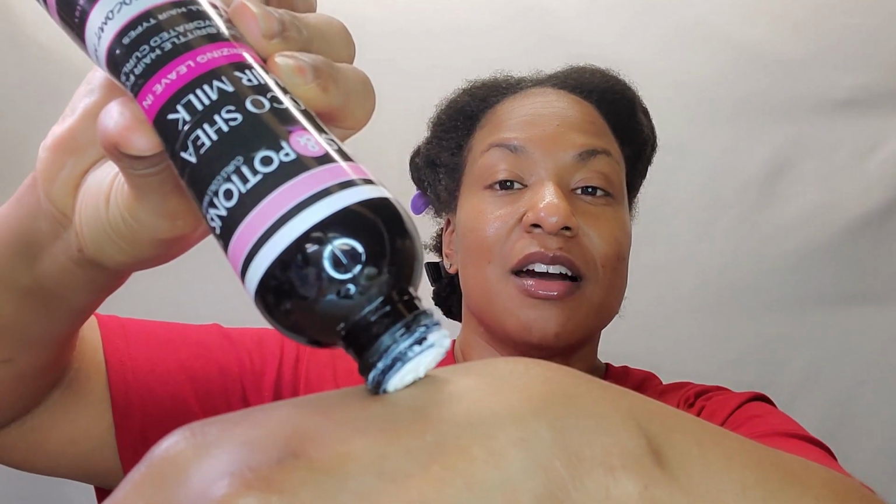And when I saw this, obviously I thought that I was buying a leave-in, and I probably could use it as a leave-in, but you guys, look at this stuff. Look at it. First of all, it's filled to the rim. I love that. I always give companies credit when they fill up my products to the rim. That makes me so happy. But look how thick this is.